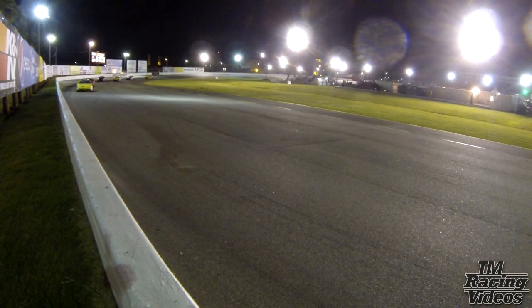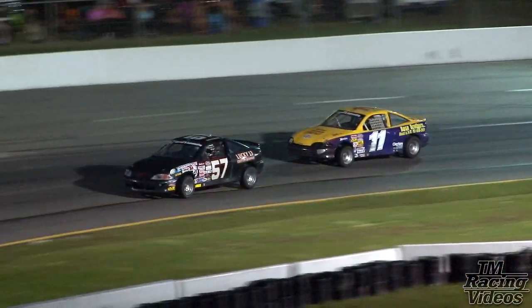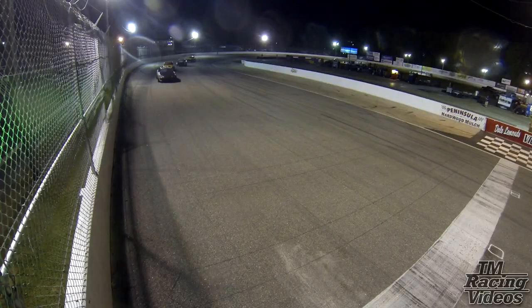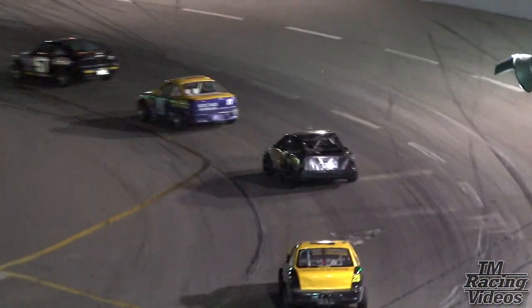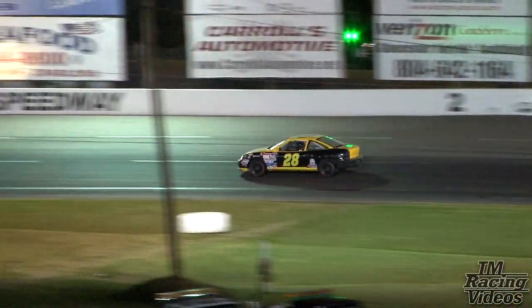Mike Perkins having a great run again tonight. He's up there in the top 5 and has been all night long. He's holding off the challenge of Kevin Morgan in the 11. Kevin started at the rear of the field. He's made a lot of progress. Nick Isidro back in 5th. And Tommy Gilday in 28 in 6th position. Then the 7, Ashton Mullet. She is in 7th, in car 7.